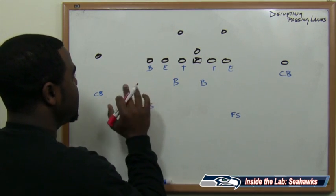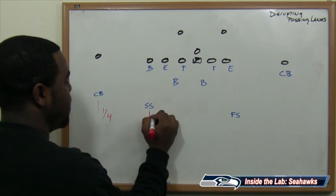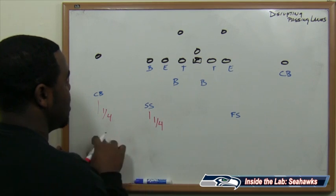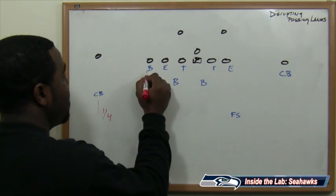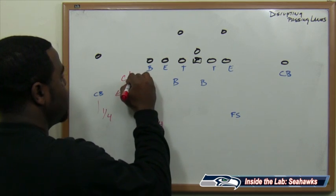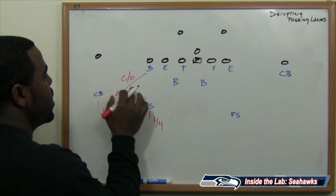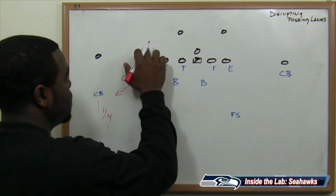Strong side first, let's deal with this quarters coverage. Everybody's responsible for their quarters of the field. Strong safety and the cornerback have quarters coverage strong side. And what we're going to do, we're going to drop the strong side backer into the curl to out responsibility. So he's protecting underneath. Why? Because versus the run, he has outside contain as well. So he's going to check run first.